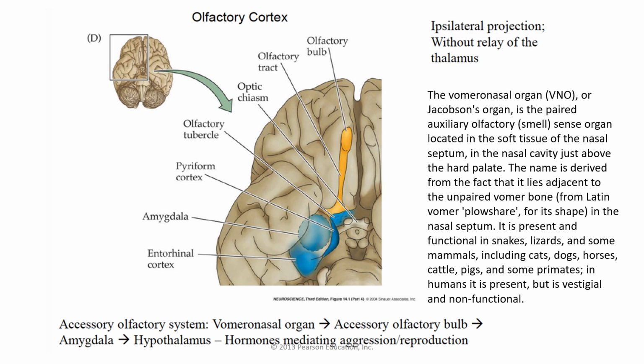There's also an accessory olfactory system here. So this old, kind of what they call vestigial or non-functional, vomeronasal organ. You can see the word at the bottom there, and then I defined it up on the right in that paragraph. Again, not going to test you on this one, but if they're talking about something, we have to define it and at least mention it. So accessory olfactory bulb to the amygdala, to the hypothalamus, to hormones mediating aggression and reproduction. So kind of an interesting system here, and that paragraph just talks about how it's present in snakes and in lizards, and then it's present in some mammals, including cats, dogs, horses, cattle, pigs, and then it's also present in humans, but they think it's non-functional or has little function. So there's really nothing in us that's non-functional. It just means we don't know the function, or we kind of evolved past it a little bit.